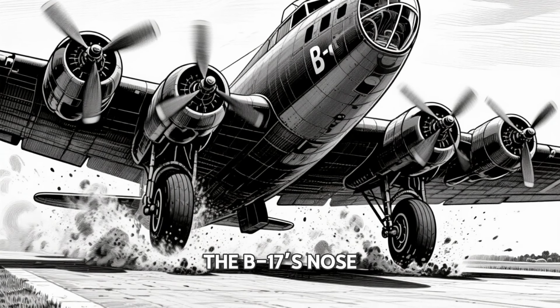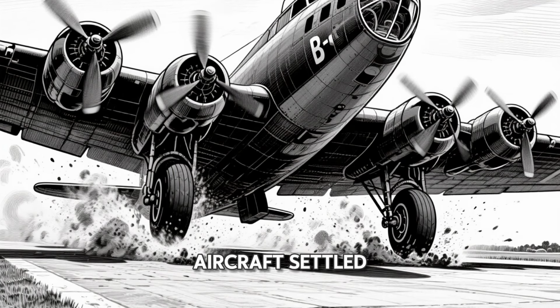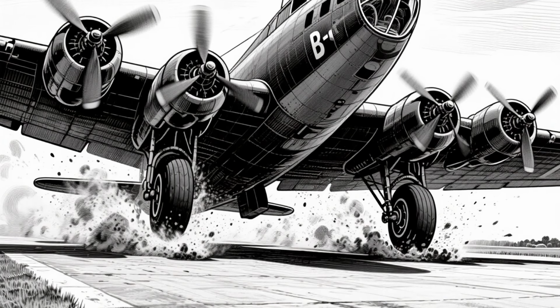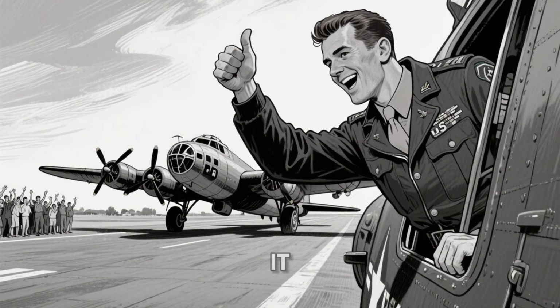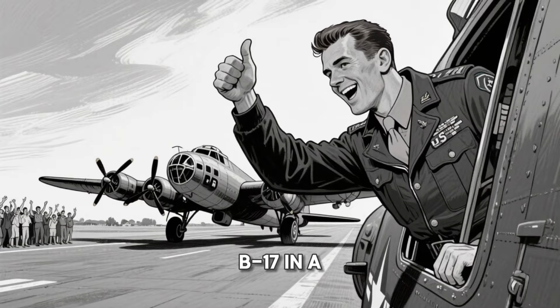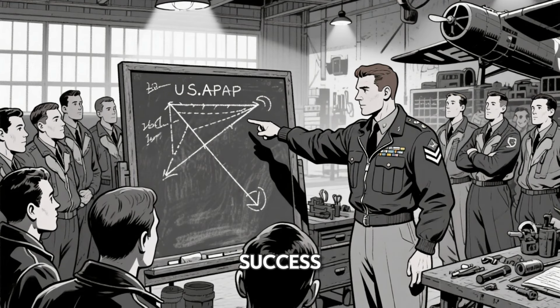The B-17's nose snapped up, its descent was instantly broken, and the giant aircraft settled onto the runway with a gentle squeak, rolling to a stop with hundreds of feet to spare. He had done it. He had landed a B-17 in a space previously thought impossible. The demonstration was a stunning success.